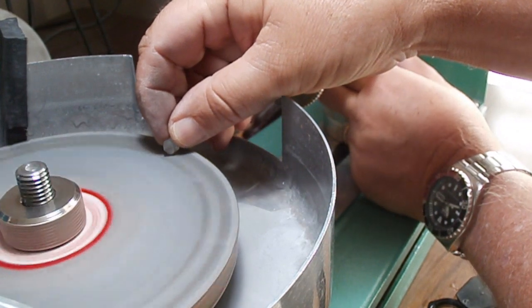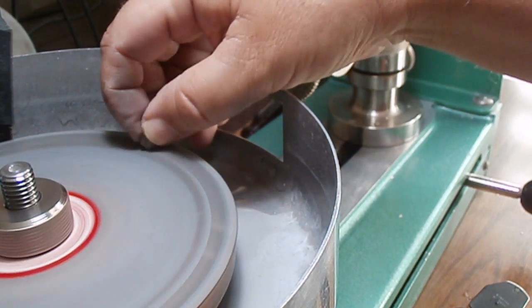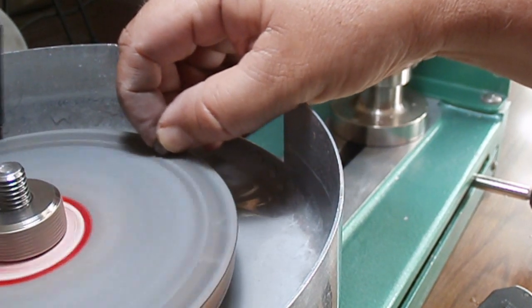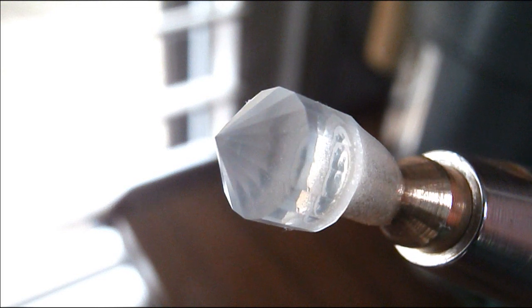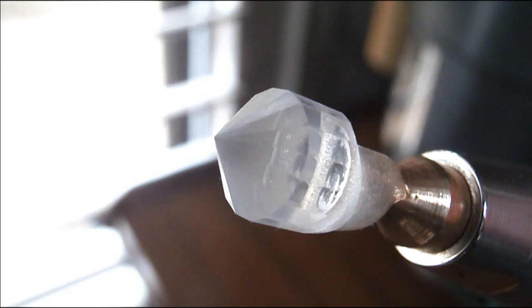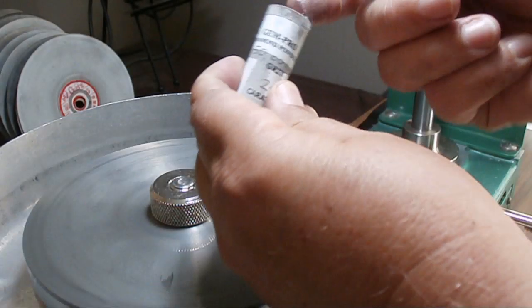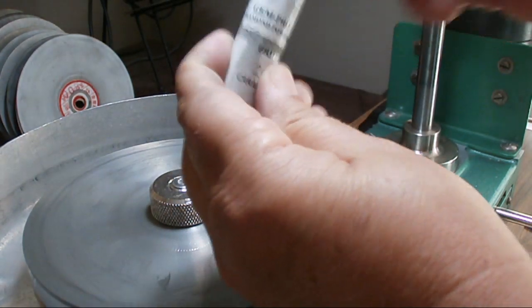So the first 16 pavilion facets have been cut down to the correct depth. Now I'm faceting the girdle outline to depth. The next step for me will be polishing the girdle outline, and then I'll be polishing the pavilion facets, but I'm going to be polishing every second pavilion facet because I want a frosted effect.